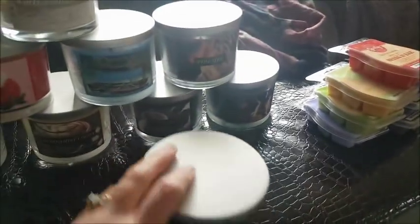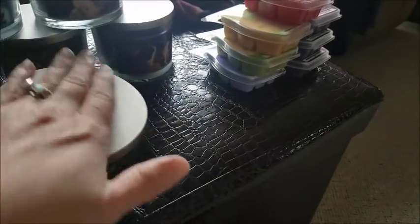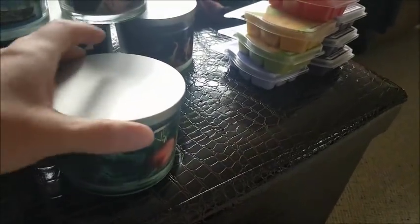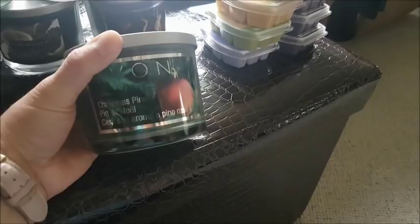But the reason why I have so many is because I used to be a consultant. I used to sell this, so of course I'd have a discount. And I used to sell Scentsy, so I also had a discount on those. Some people used to comment, well, you own so many, it must be nice to have money. But I used to sell it, so I got great deals on these things.